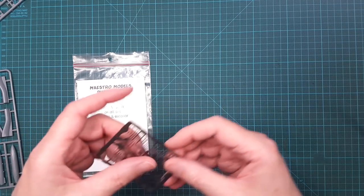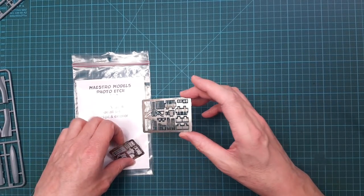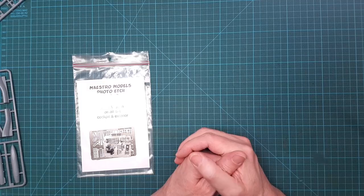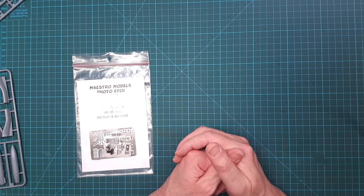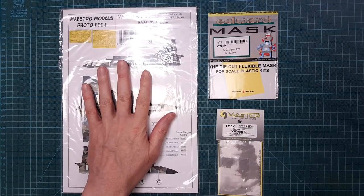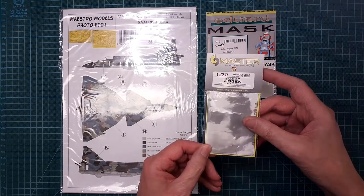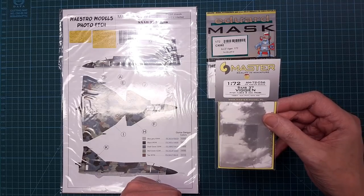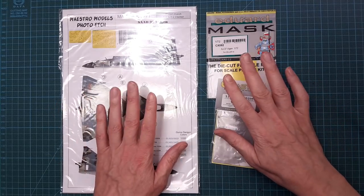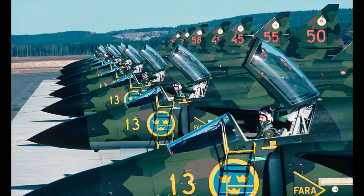However, there are a couple of really nice details on the exterior PE fret that I might use in the build if I can get it to work with the rest of the kit without too much surgery and grief. So what is left in the kit is the masking set for the camo, the masking set for the canopy and wheels, and also the turned metal pitot tube and angle of attack sensor or probe. So I will use this in my build. Okay, so let's get started.